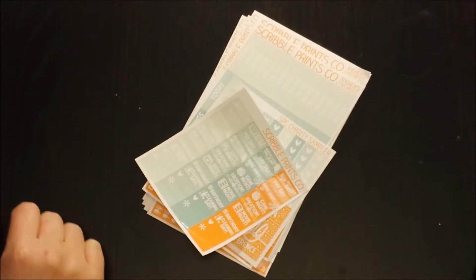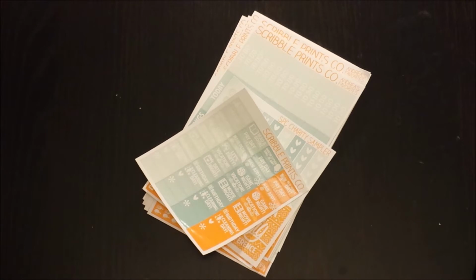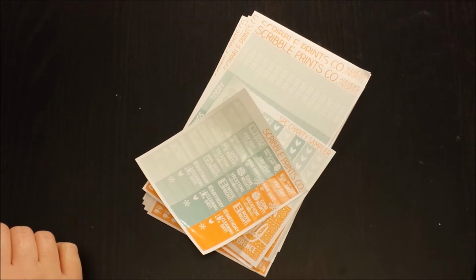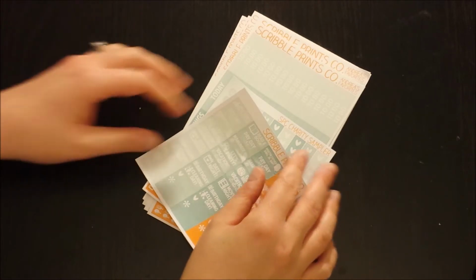So next is Scribble Prints. I'll start with everything that I got in the January monthly colors. I went way overboard because I do like these colors. And also she had some fun new sheets that I felt like I had to get. I always get kind of extra sheets of Scribble Prints monthly items because her functional stickers are really the main stickers I use. So it's nice to have extras in different colors than the normal rainbow colors that she normally releases.